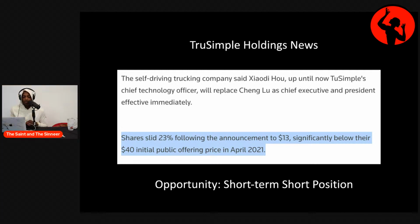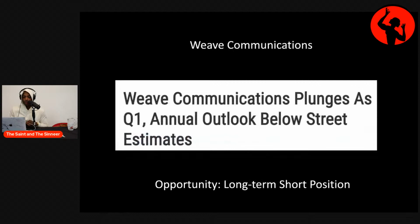In short, my summary is that this is a short-term short position. When I say short-term, meaning I think in the short term, the near future, the price is going to continue to drop. I don't think this company is going to turn around in the short term because they haven't named their new chief technology officer. People are not confident that the current chief technology officer will be a good CEO, and the company was already not performing. I would not invest in this company to grow.